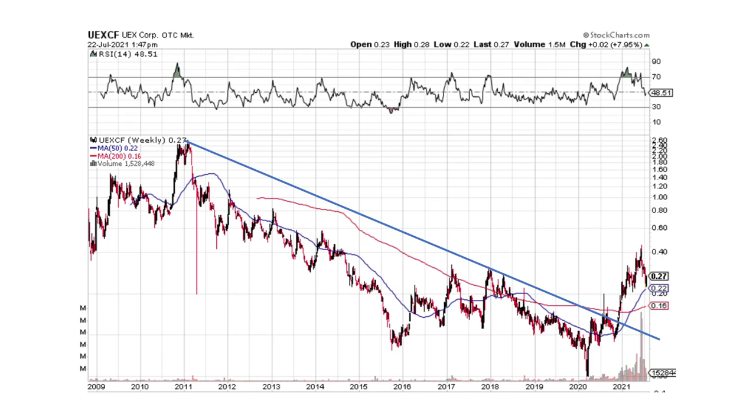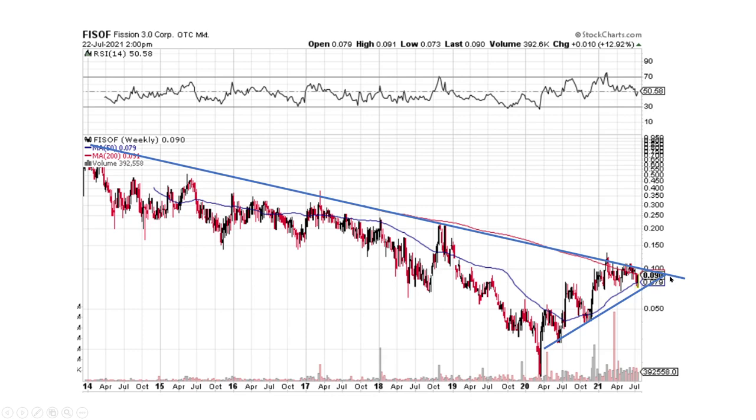UEX broke its downtrend, coming on up, and we're in an uptrend. We just got our first little kind of pullback going on within the uptrend. And then Fission 3.0, we've got the downtrend still. We're still in this downtrend area right at the point. Higher lows stepping up into the downtrend line, and we're waiting for a break here at some point. So Fission 3.0 looks pretty good for an exploration company.